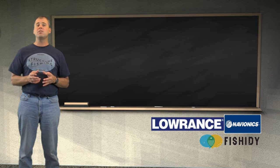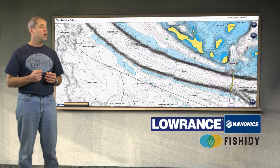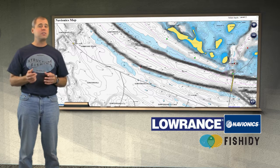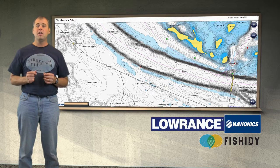Most all reservoirs in the Tennessee River system have many delta situations. Here's part of an avionics map of Gunnersville Lake. You can clearly see the delta situation present. This lake is rated as one of the best bass lakes.